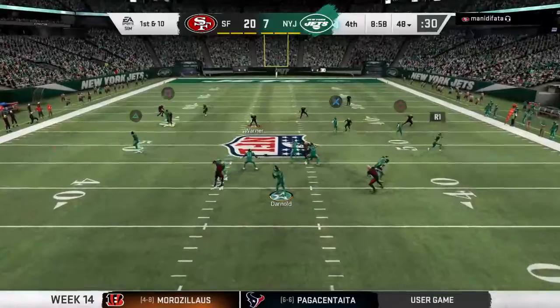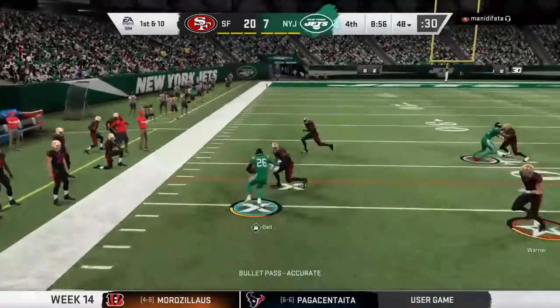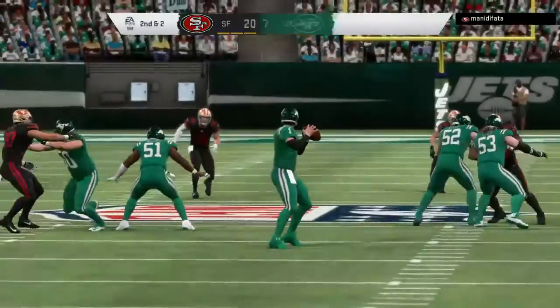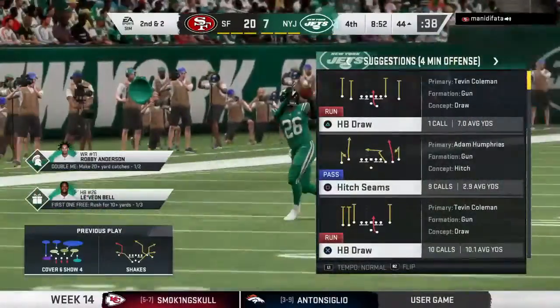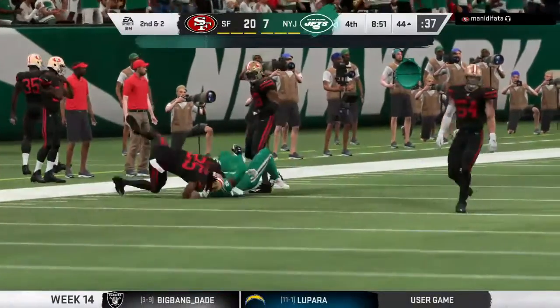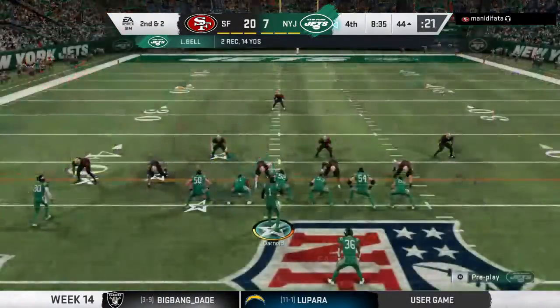On 1st down, it's Darnold. That's complete. It's Bell. And the result here, a pickup of 8. Leaves him with 2 to go on 2nd down. Looked like a pretty good, safe play right there. No, he's had trouble with the interceptions in this game there. Hits his guy out in the flat.